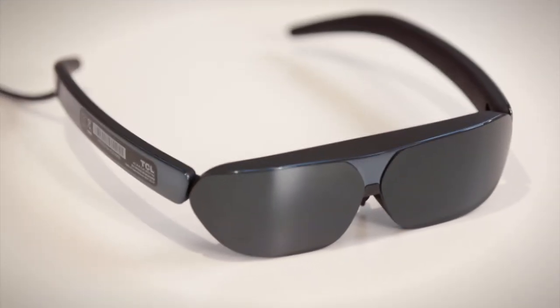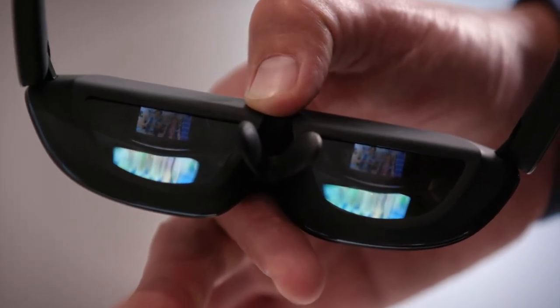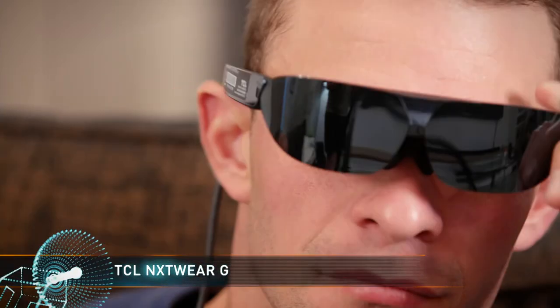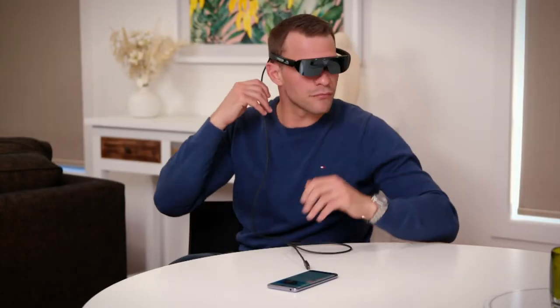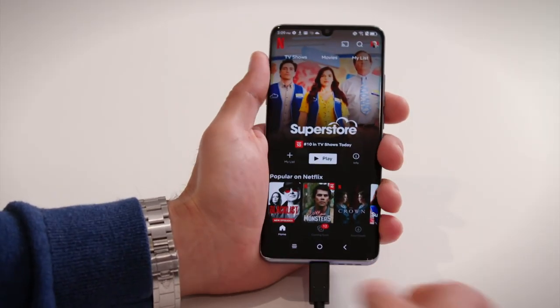We've had a glimpse of them before and got to try out an advanced pair of wearable display smart glasses from TCL, the TCL Nextwear G. Taking personal entertainment to a whole new level, displaying an immersive 140-inch screen experience as if it was just 4 metres away from you. Lightweight and portable, you only need to plug your device into the glasses via a USB-C cable and you're up and running.